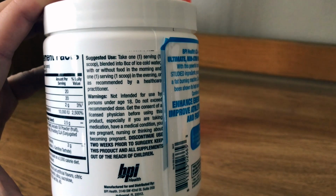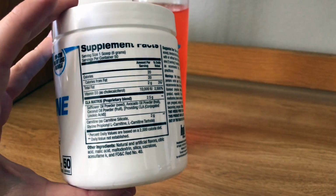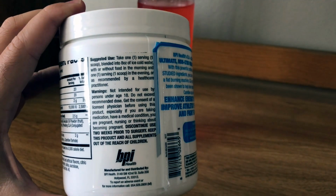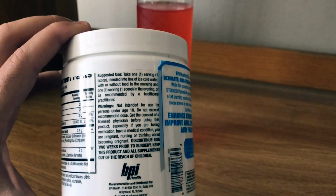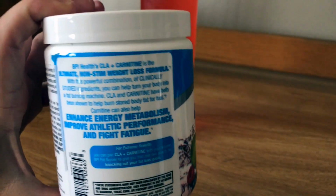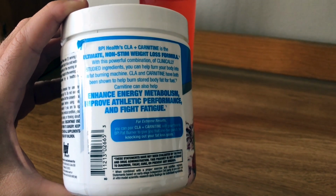So it says take one serving or one scoop blended into 8 ounces of ice cold water. I have indeed had this bottle made ice cold in my refrigerator before dissolving the powder in it. And one scoop in the morning, one scoop in the evening, or as recommended by a healthcare professional. And you can do this before or after workout, or with or without food, it doesn't really matter. And it says it enhances energy metabolism, improves athletic performance, and fights fatigue.